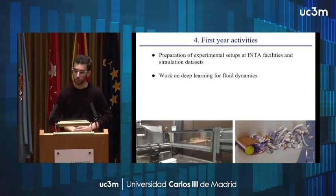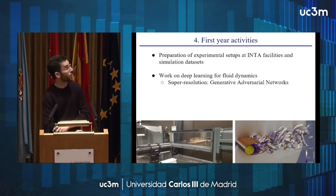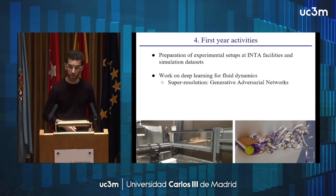We have also started work on deep learning for fluid dynamics. We have a work in progress on a super resolution algorithm for PIV measurements using a generative adversarial network. This is an extension of a previous work by the group to three dimensions. And we are also exploring some physical constraints to the solution.